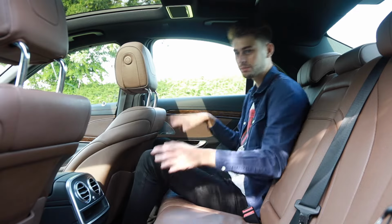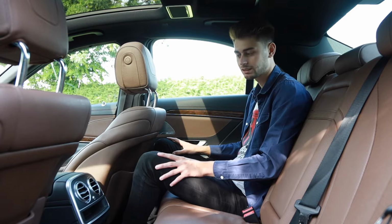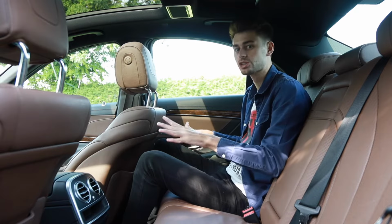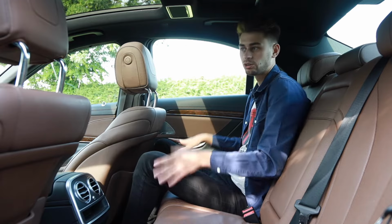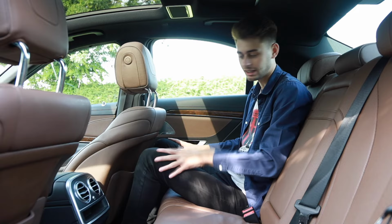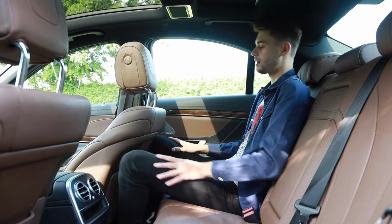But what you have to remember is that this is the base spec S-Class. So this is the worst version of this car, and it's in the same way that you could have a base spec private jet. It's ridiculous really to think that, but this is as basic as this car gets, and it's still absolutely lovely.